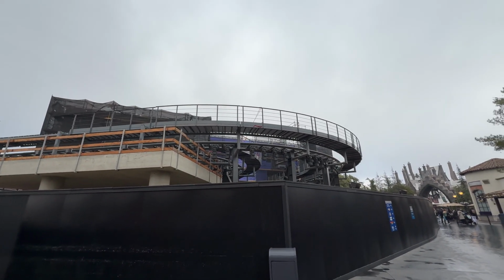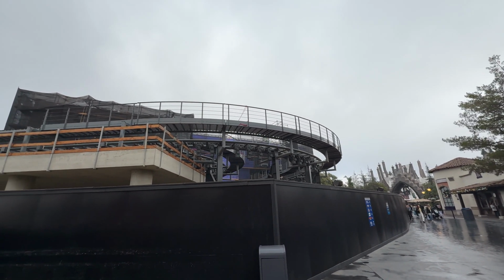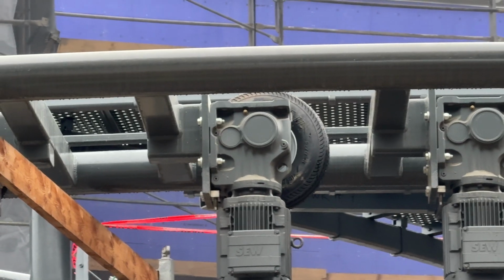Like I mentioned before, not seeing any hookups for the drive tires over here or a lot of the tires themselves. There's one right here, so that's good.